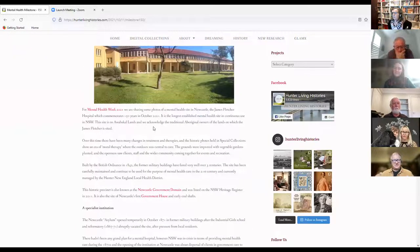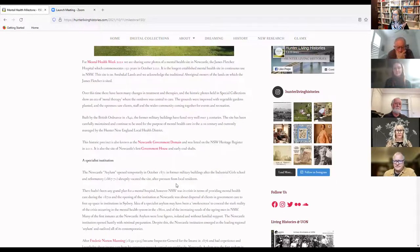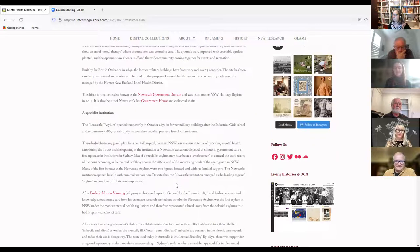It actually took its first patient 150 years ago on the 6th of October. So just last week commemorates that 150 years, but it also describes the type of care that was implemented from the site. It was a specialist institution. It was the first regional government asylum in New South Wales.